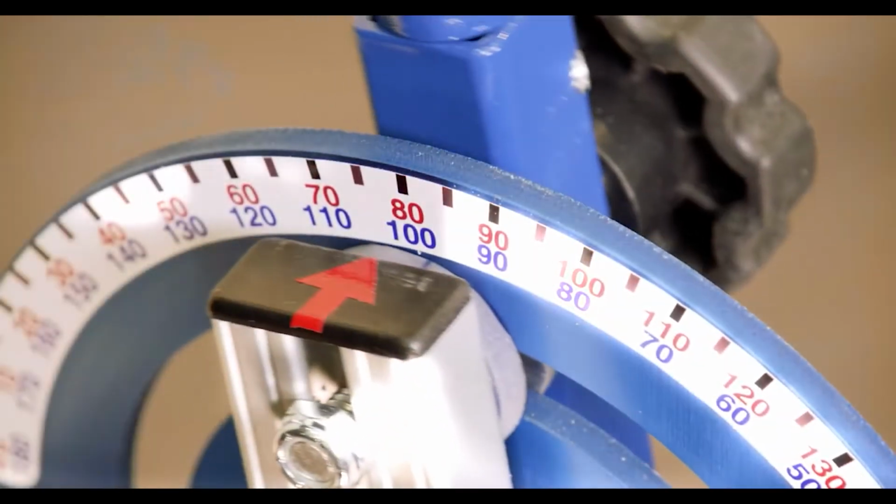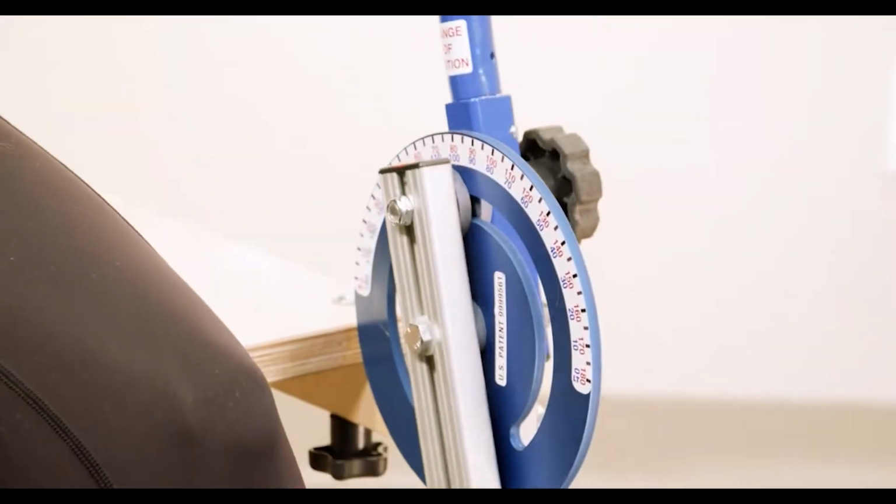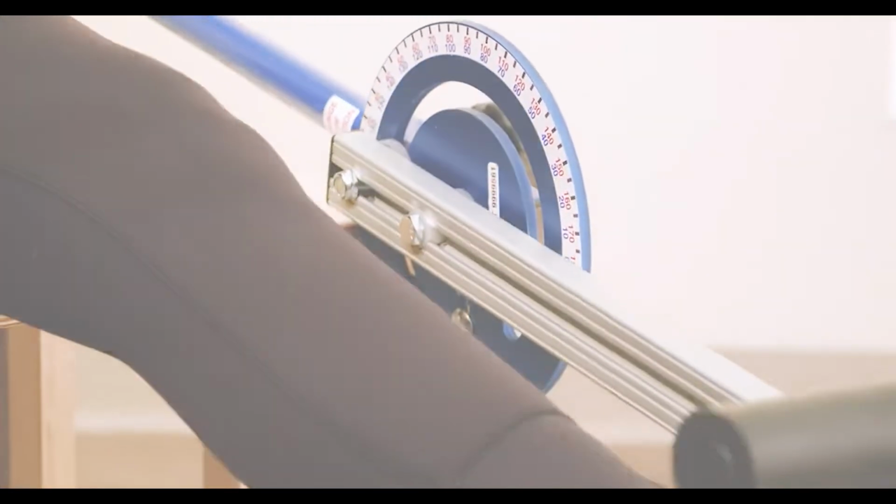By working in a pain-free range of motion, the client can control their own progress free from the fear of pain. A lot of the devices that are on the market right now are all run by computer. They're again taking the control away from the patient. This is an active assistive device, so the patient is always in control in what's happening with their body.